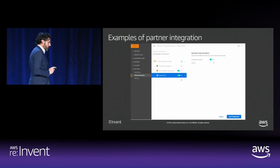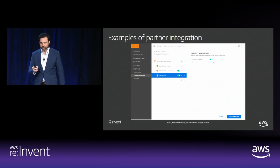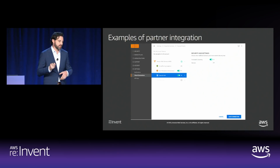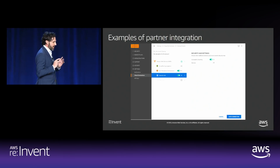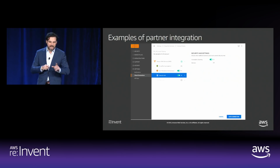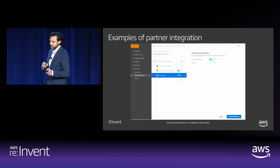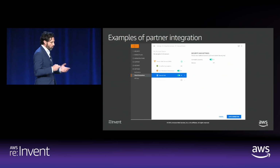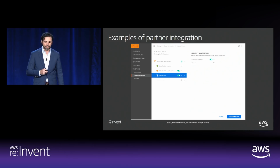Last partner example, Armor, another MSSP. The thing that I love about the Armor integration is how easy and simple it is to get started. They have a toggle switch in their UI. Flip that toggle, and all the permissions and cross-account roles are put in place, and you're automatically integrated with AWS Security Hub. And then they actually have additional capability where you can select the specific data sets that you want pushed to Security Hub, which gives the user some finer-grained control of what exactly they want to see in their dashboards.